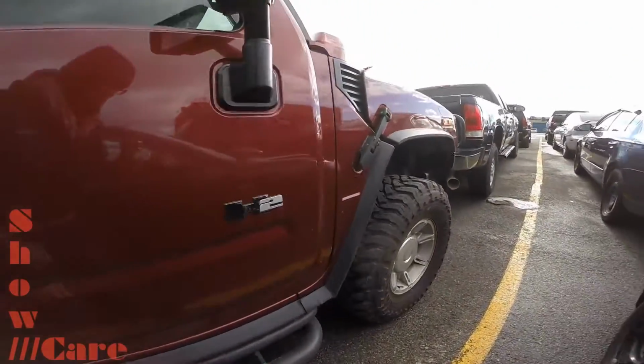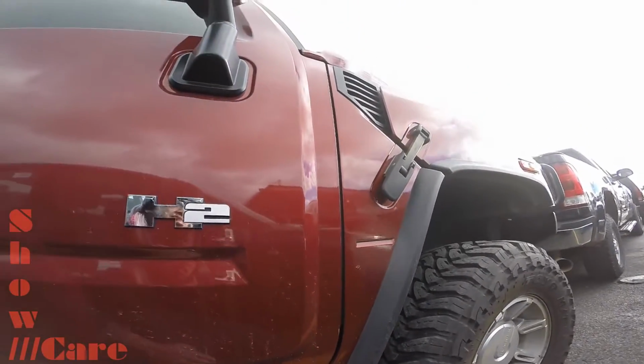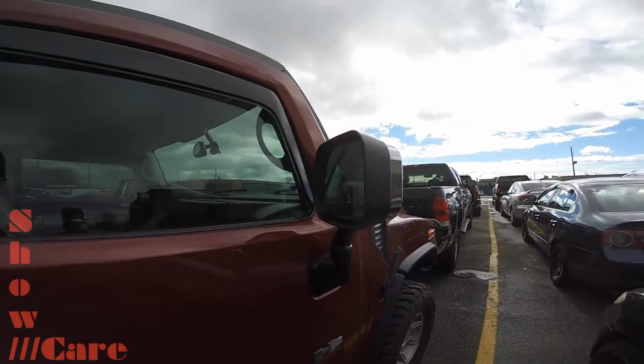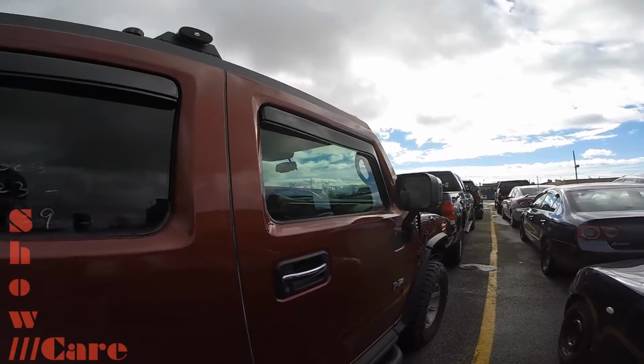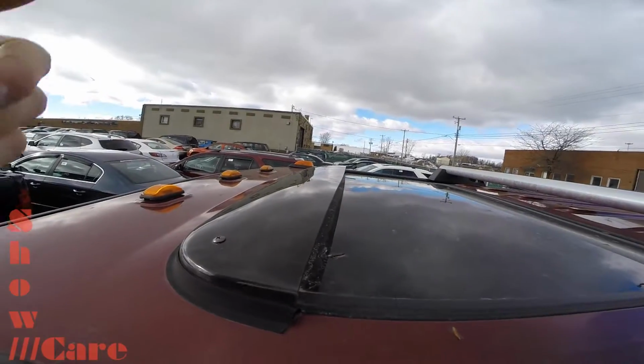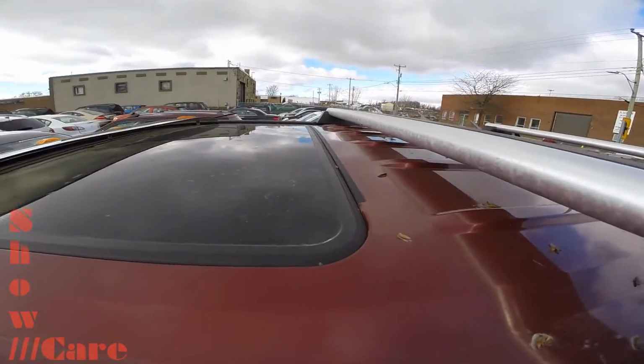Try and feel with your hand if the headlamps are smooth or rough. Usually people try and sand them when they become yellow and blurred. It should be silky smooth. Sunroof. At this stage of the investigation, you simply want to verify that all windows are closed tight and properly.